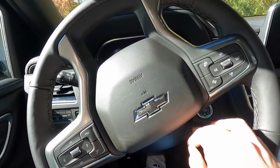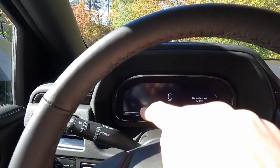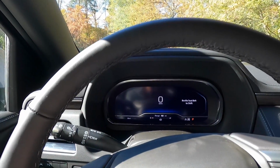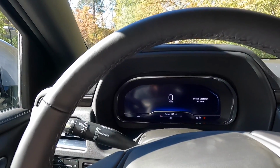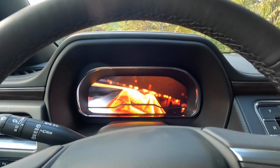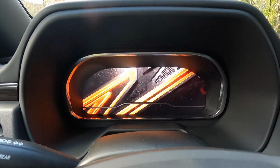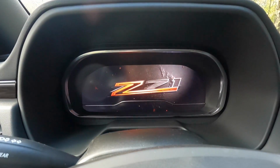So new for 2022, as you see when we fire up, you have a new 12.3-inch screen right there that is standard on every Tahoe but the LS trim. So yeah, that's definitely nice to have. And when you first get in it, it says Z71, and it's got a little rugged background because this is the off-road version of the Tahoe.